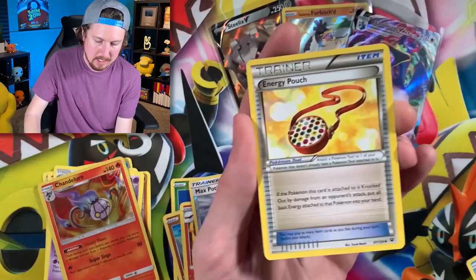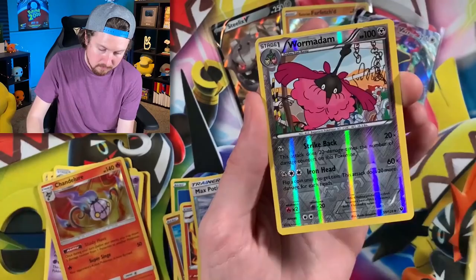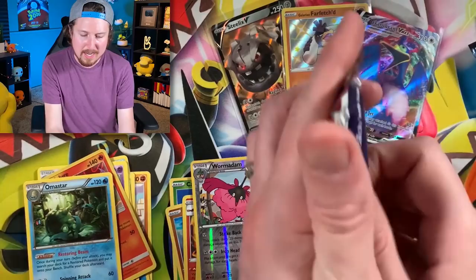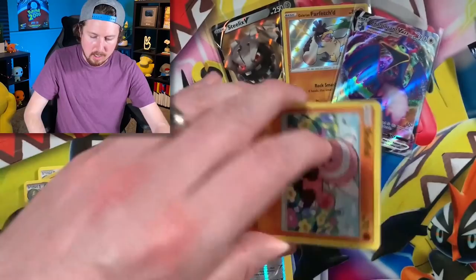Energy, Pouch, Halo. One of my favorite Pokemon. And we got Amistar. What's going on in the background? That Amistar is a little bit on the creepy side, right? It's like an alternate universe Amistar. And the code card.